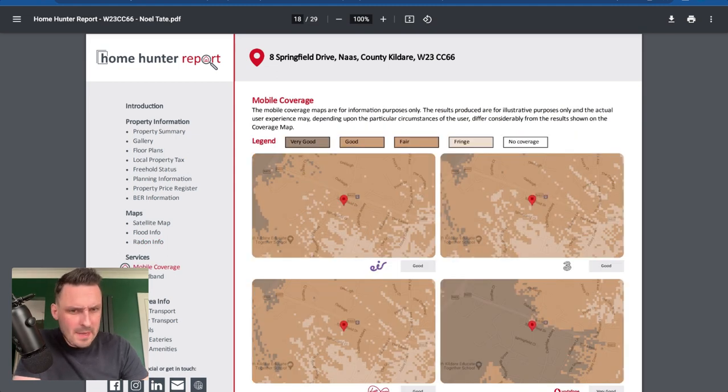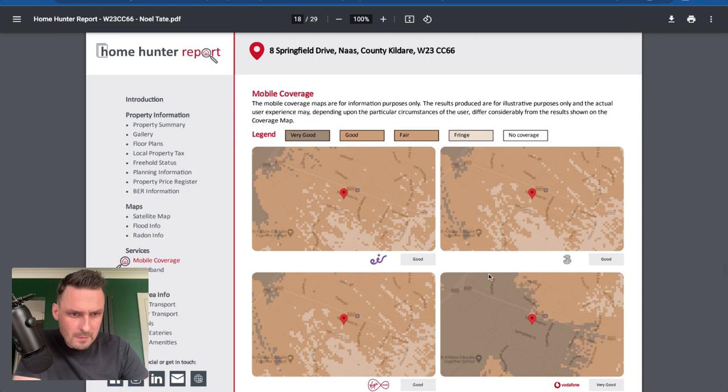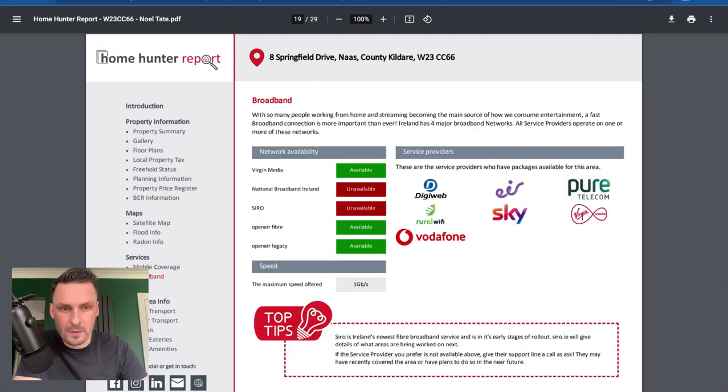Mobile phone coverage is a bit mixed here. The Vodafone network has really good, really solid coverage. The rest appears to be a bit patchy, so you might need to be a bit picky and choosy there if his mobile phone is going to be important to him.